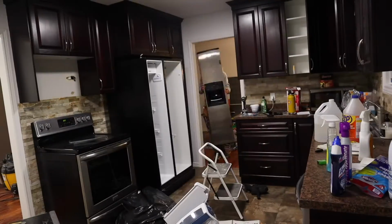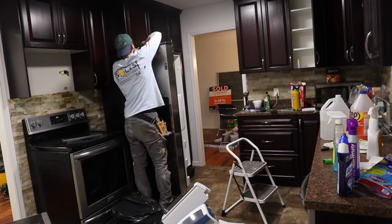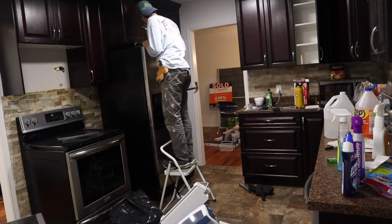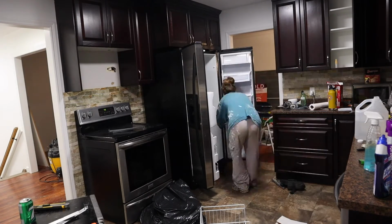Well done. We finally got our stove and fridge for upstairs thanks to Facebook Marketplace. But since the fridge was so big, it was hard to remove it from the person's house, so we had to take it apart, which means putting it back together again, and it was complicated.